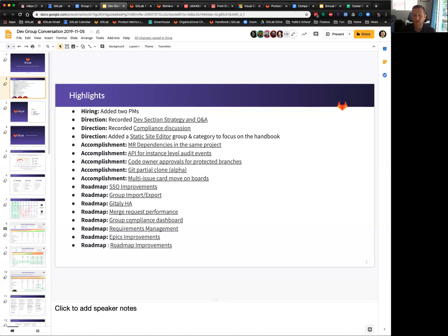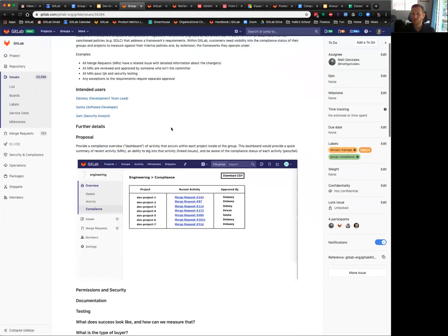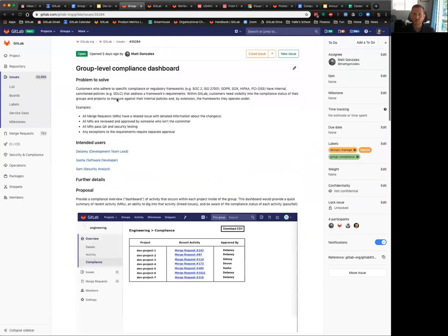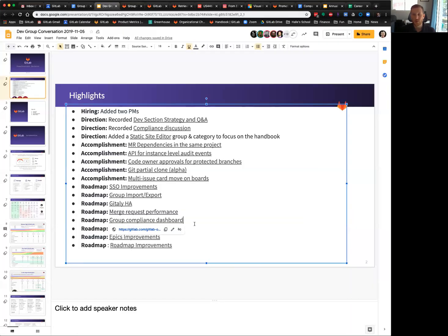Group compliance dashboard is something that is a relatively new concept and feature that we've been iterating on quickly. And so just to show a quick visual here, we're thinking about a group level compliance dashboard where there's projects, recent activity, who it was approved by, and then over time, as we iterate on this, we want there to be policies, and those policies map to compliance frameworks like SOC 2 and HIPAA. And so we're going to start iterating on this very, very quickly.